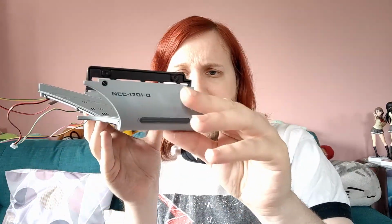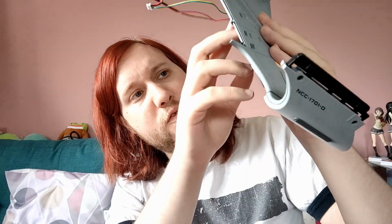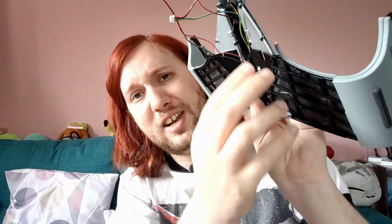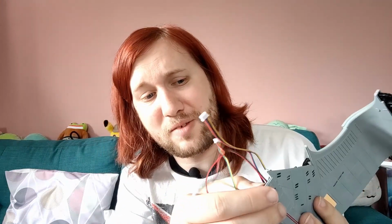So we've got this little bit here. This felt really simple to make. Threading the cables through was absolutely fine. The only complaint I've got is that they give you this sort of electrical tape, and it doesn't really stick very well. It's quite frankly very poor, so not really very impressed with that.